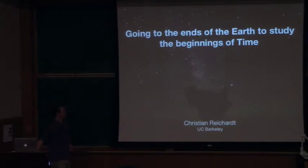So yeah, I'll be talking about the work that's going on with the cosmic microwave background, which is radiation from the early hot universe, and the telescopes that we use to observe it at the South Pole and in Chile on the Atacama Plateau. And this is a picture of the South Pole Telescope during the winter of 2009, which will be the main focus of this talk.